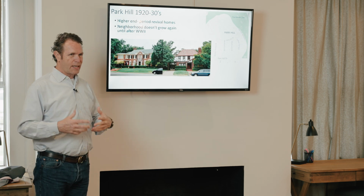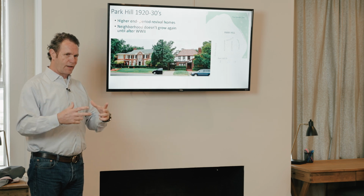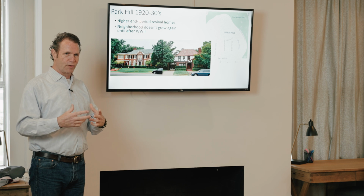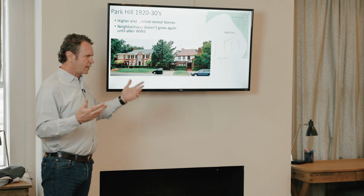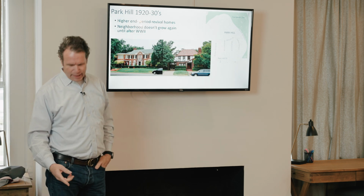Park Hill is kind of the best example I see, a real small example of a development from the '20s or '30s that dies because of the Great Depression and World War II, and then comes back to life again. And you see these ranch-style houses next to these beautiful period revival houses, and you're like, what happened here?